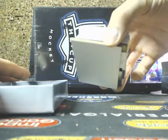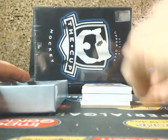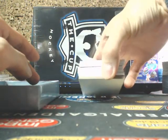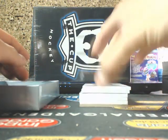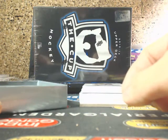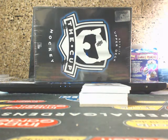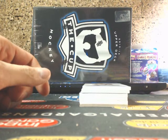Oh, wow, the Crosby wasn't even a case hit, guys. We got Decoy here. Sick. And we thought the Crosby out of 87 was it. Nice. Good luck, everybody. 11-12 cup with case hit.